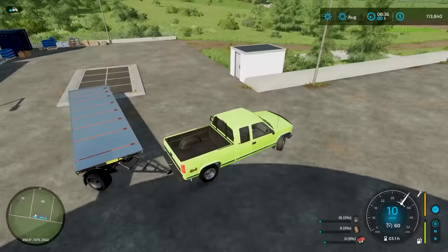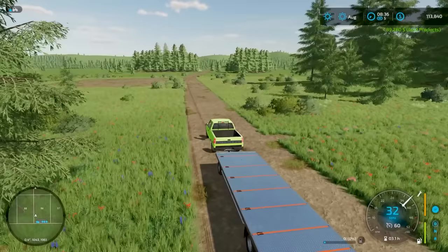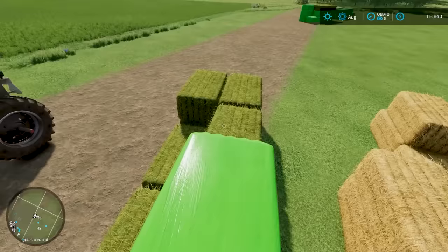So $89,000 in goods this morning puts us at $113,000. Let's head on back and take a look at the cow area. Let's also check to see if that silage has finished fermenting, because it would be nice to get some feed in there and learn a little bit more about this mod. 77%. So we got a little bit of time to still pass, and we do have a bale in here.